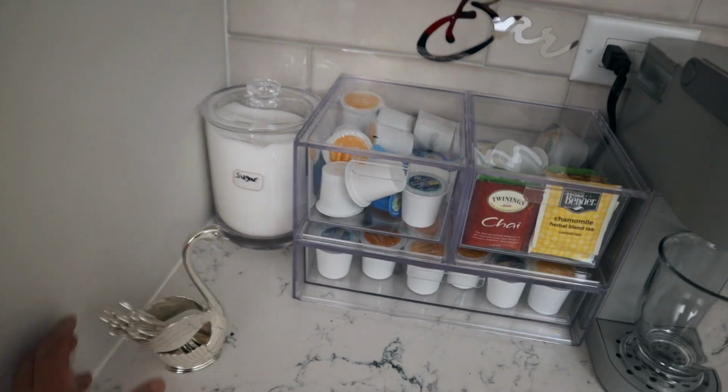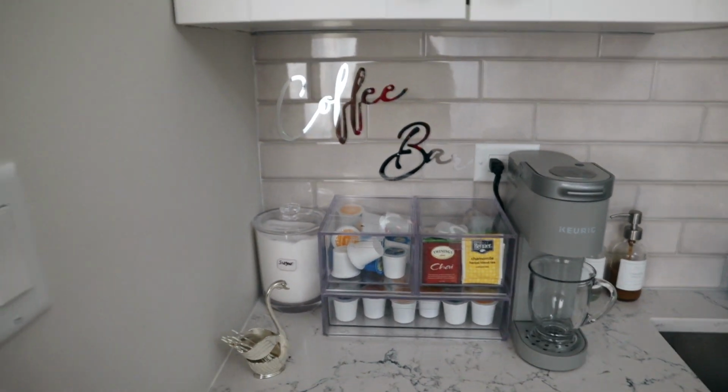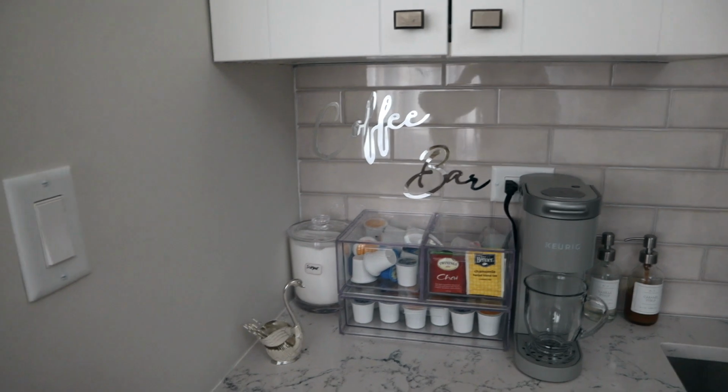So I really thought that was a cute touch for the little coffee area.